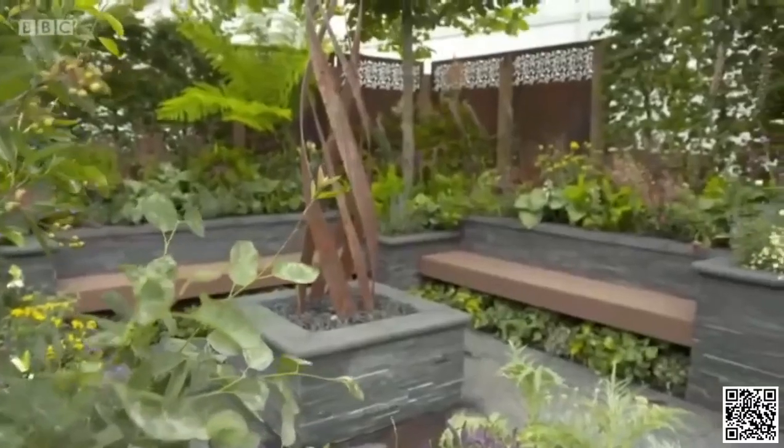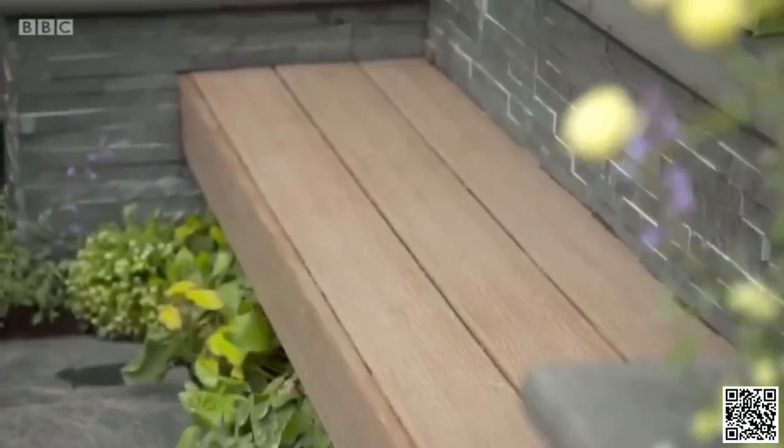First up, we've got Lawrence and Jacob with the square garden. This sharp-looking design consists of a central focal point, stone-raised beds, and a floating bench that really invites you into the space.